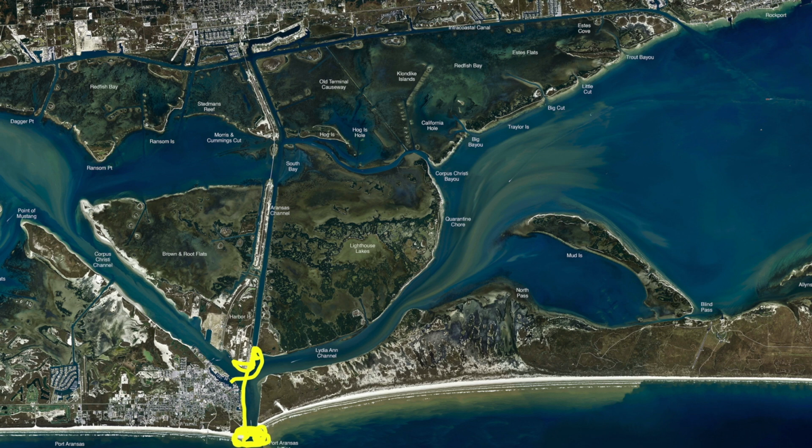I've been catching a lot of big trout out here on live shrimp. If you got live croaker, that works also. There have been some good-sized trout. I know they're talking about changing the limits again. So get out there and get your limits while you can.